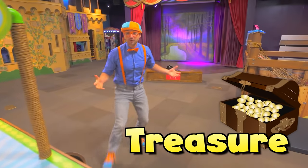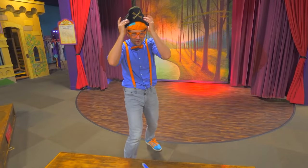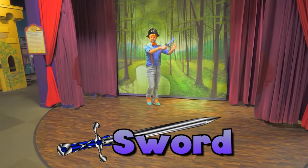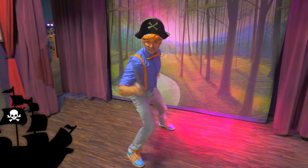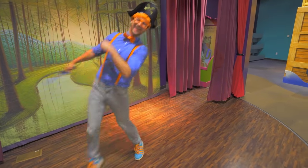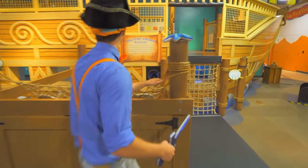Okay, in order to find the treasure, we need to dress up like a pirate. I got my pirate hat on. Perfect. And my sword. Now to the stage. Arr! Arr! Arr! Matey! Arr! Arr! Oh, that's silly. Woo! Check this out. Wow.